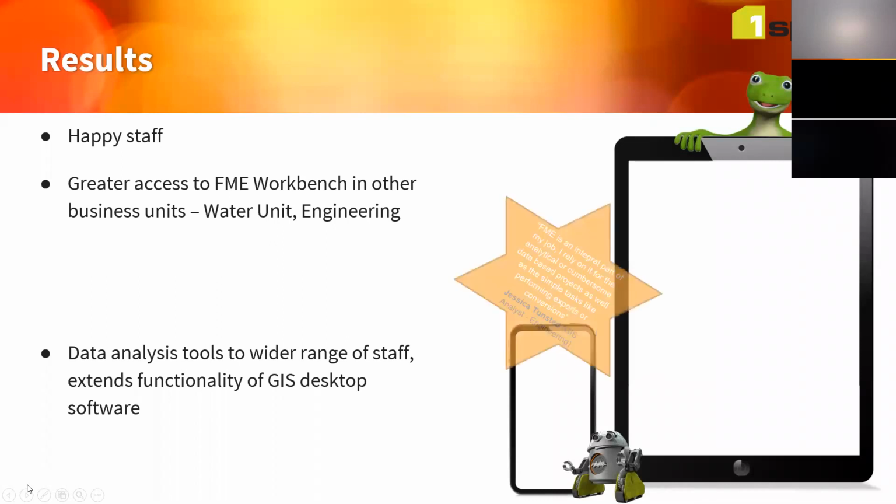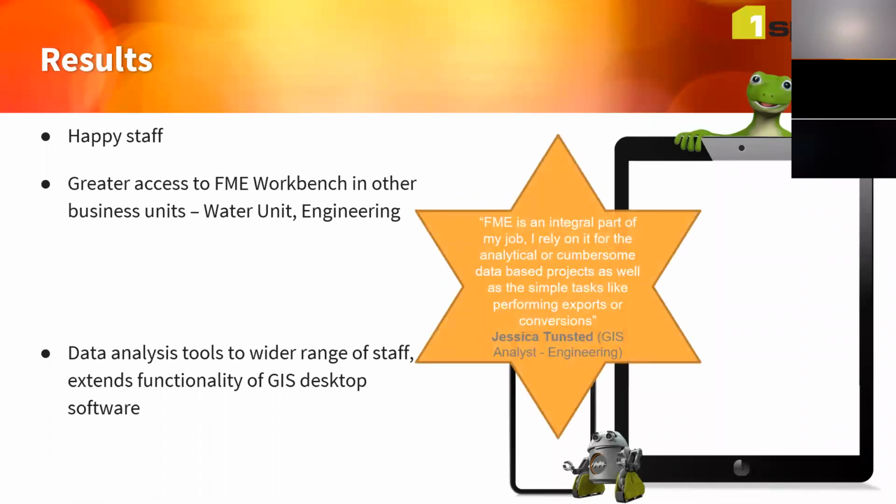So having the local government subscription now provides us with access to unlimited desktop licenses, which means we've got very happy staff on board. We now provide wider access for all GIS staff and surveying staff, as well as broadening the access of FME Desktop throughout the organisation, in particular to one of our key business units being the water and wastewater unit. Workbenches can now be run by staff to perform analysis without needing access to GIS software, but also extends the functionality of our GIS mapping software.